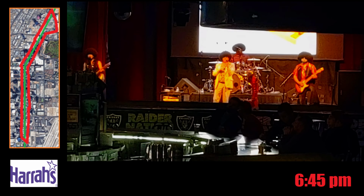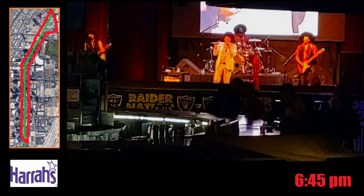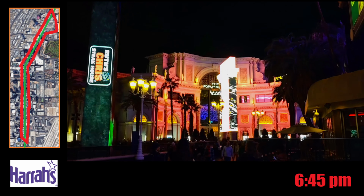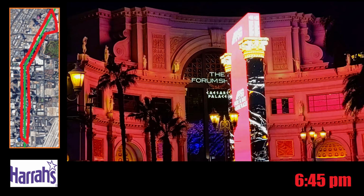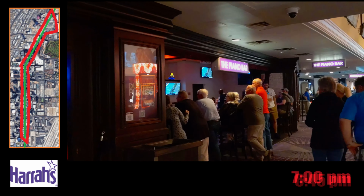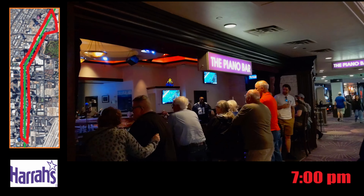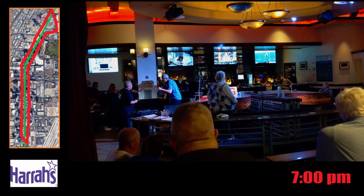We're almost there. We're going to wrap this up at 7 o'clock. We're going to head back into Harrahs, and we'll be done with our entire trip. We made it. The one thing you want to check out when you're at Harrahs is the piano bar. They have karaoke, they have dueling pianos, they have the Big Elvis show during the afternoons. Very, very popular place. It's often very packed out, even on the outside of it.